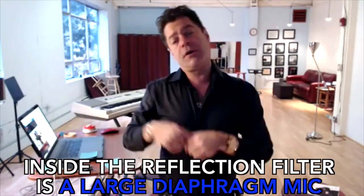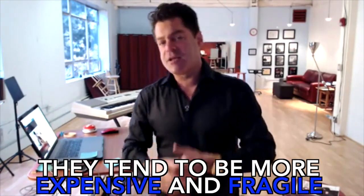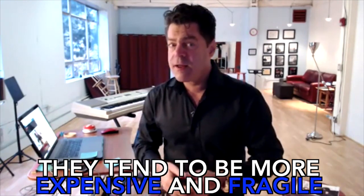Inside the reflection filter is a large diaphragm microphone. They tend to be expensive. They tend to be far more fragile. They tend to be condensers, there's different technologies, tube mics. They're all sort of fragile protocols. If I take that microphone off that stand, okay, and I go somewhere, it's not dangling around on a billy club ring, okay? It's not what you do with that microphone.